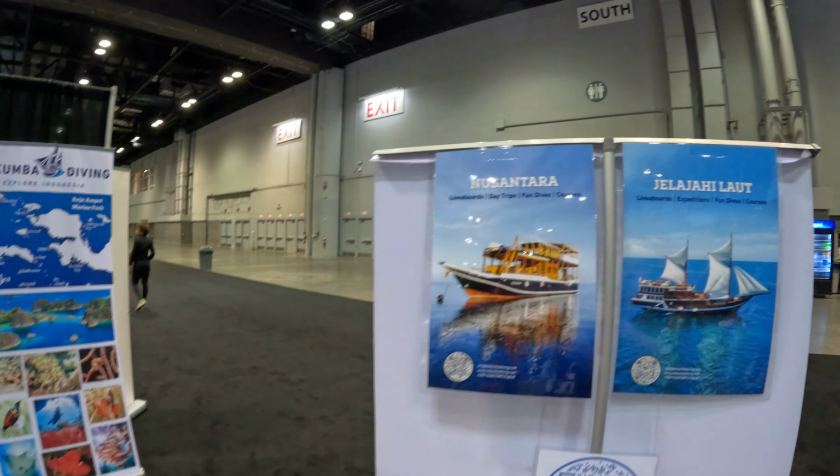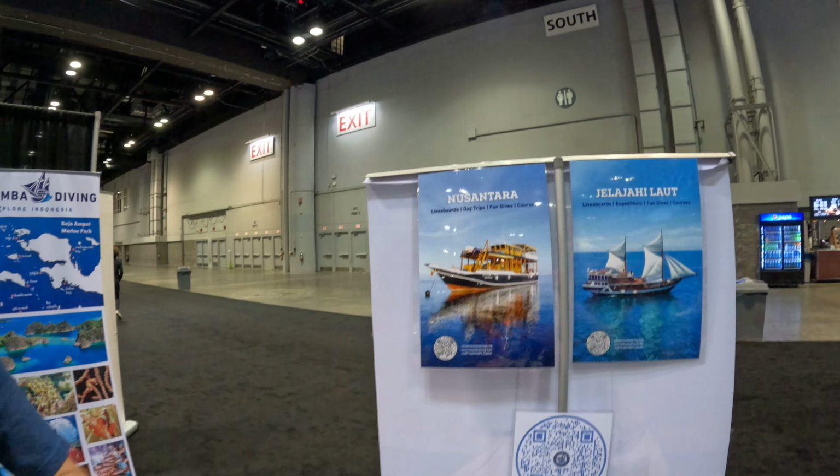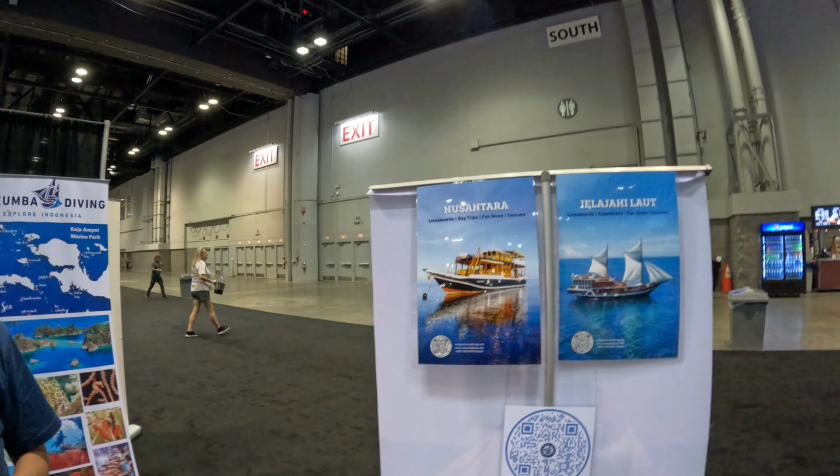I never said the name of the boat. Jala Jahi Laut, which means explore the sea. And Nusantara means archipelago, so the Indonesian archipelago. Kind of tells where it goes.